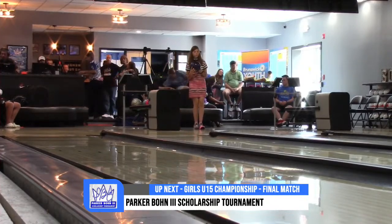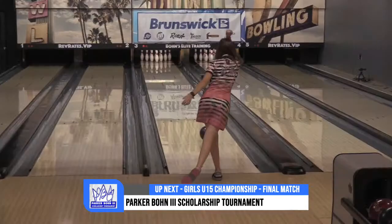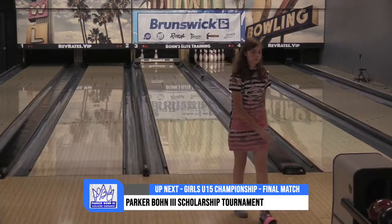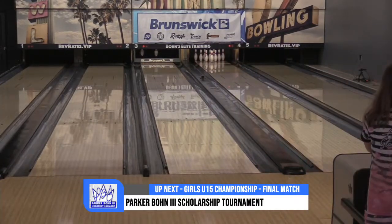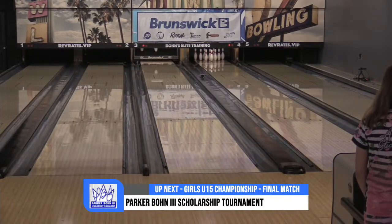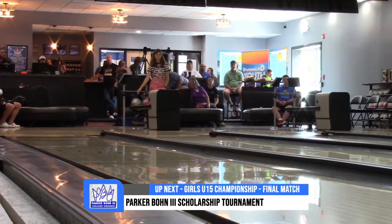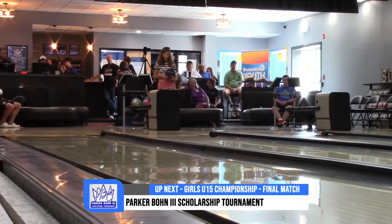All right, so we are back here. Allison's going to start off this match on the left lane. Pretty good. Ooh, bad break there, leaving the 5-7. But hits the one in the front again. Makes a good pitch. Just unfortunate there to leave the 5-7 here. See if she can slide this 5-pin straight over there.